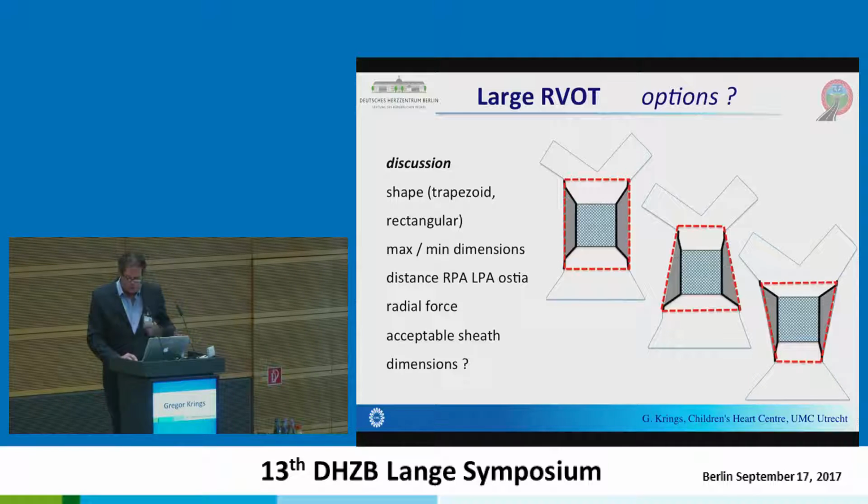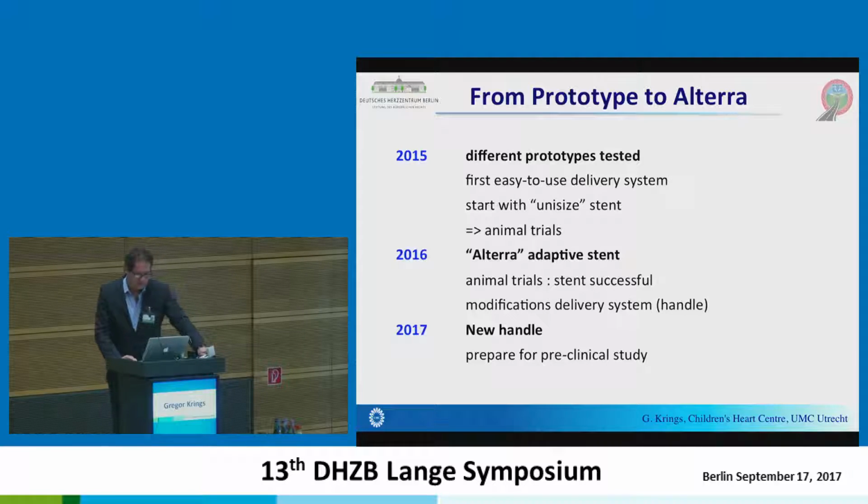So different prototypes were tested, and I think there were a number of 8 prototypes within the first year, which was a team of people doing this next to their TAVI duties, and they worked in a very, very fast way and really keeping the pace very high. And after these first prototypes, they were ready after a year with one design which was promising, and then the decision was made to take it as a uni-size stent and just start with this and go to animal trials. These animal trials were pretty successful.